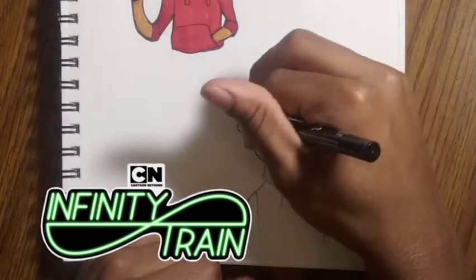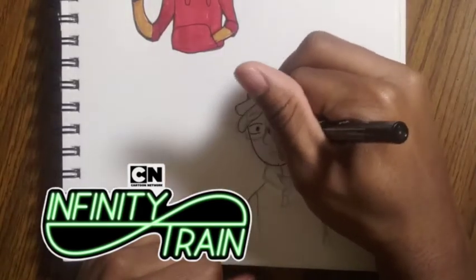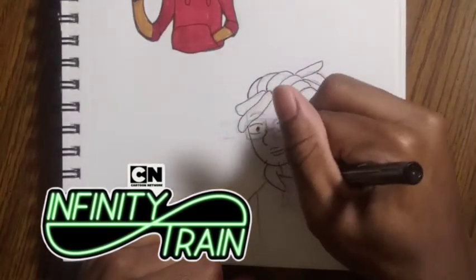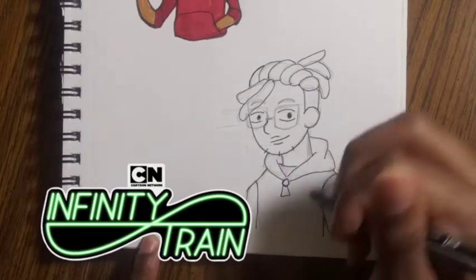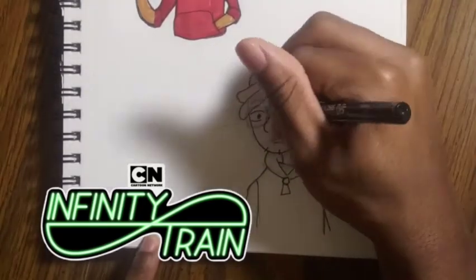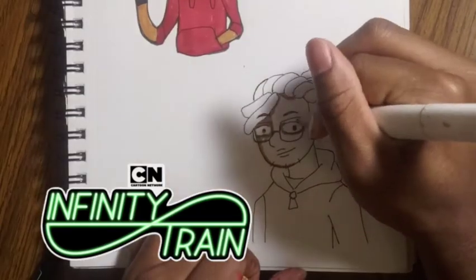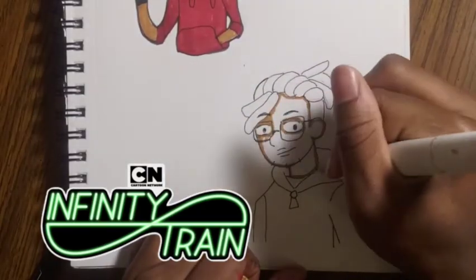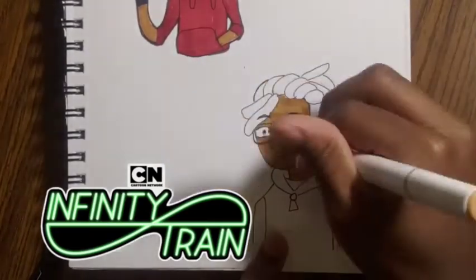So up next, we've got the style of Infinity Train. I remembered watching the pilot and the first season, and after thinking about it, I decided that I had to try it. I do like the style, but it wasn't really something that blew me away or inspired me necessarily. But I will say that I love the story and concept so much that I really wanted to draw myself in this style. Though I will admit, I didn't finish the second season yet, but I will at some point.